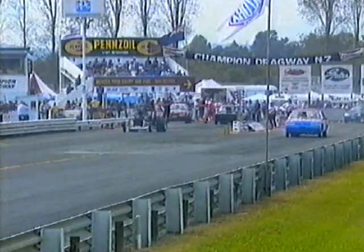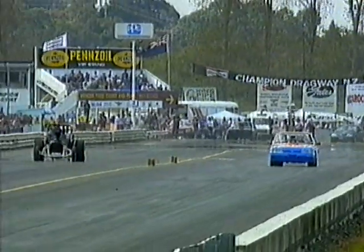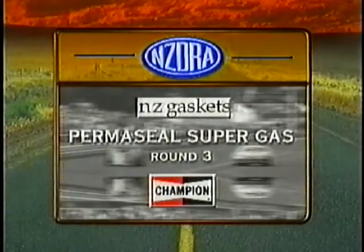So final match-up in this class, Alan Lowe in the T-Bucket up against Fred Robinson in the Falcon XF. Alan Lowe having a very good season, nitrous-assisted T-Bucket, and he will take this win for the 9.53, 128.